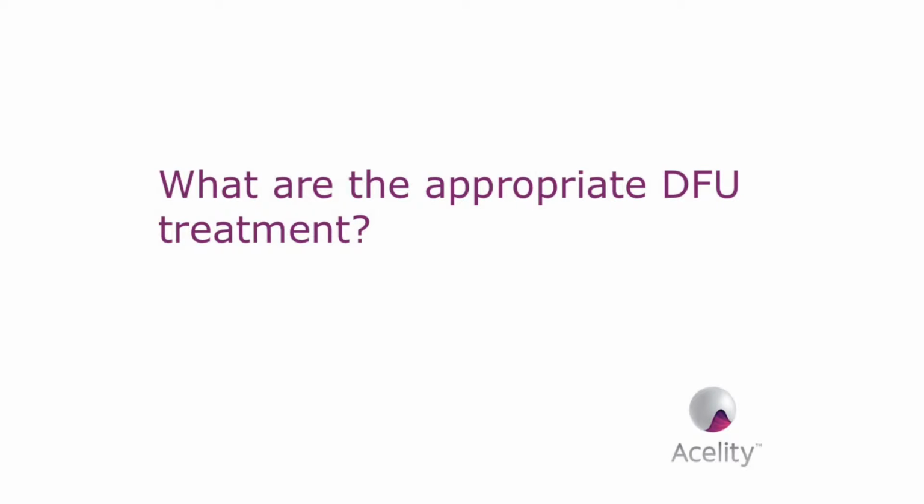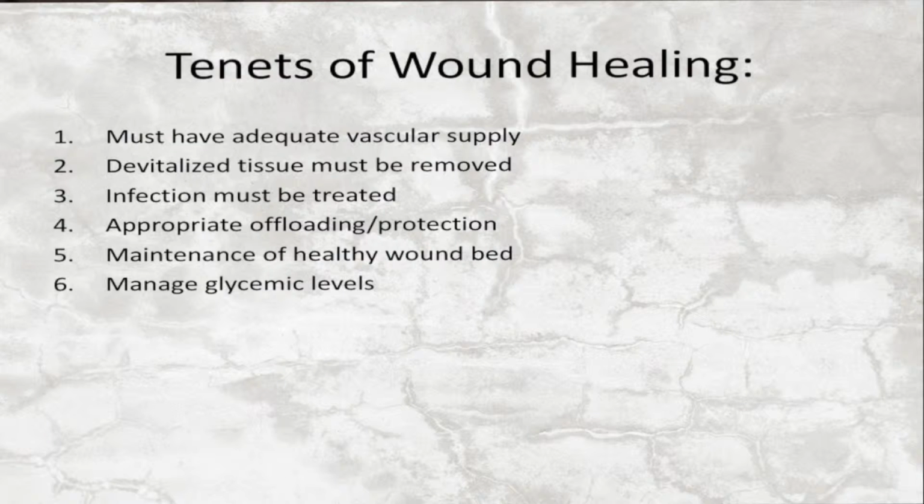So, tenets of wound healing: number 1, you need good vascular supply. Number 2, you have to remove all devitalized tissue, anything that's necrotic. That's the home for bacteria. It's got to go. Infection has to be treated adequately, and then you need appropriate offloading and protection.